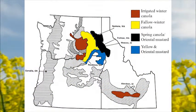This is the Pacific Northwest, and we as a region in the USA aren't really a region at all. We're a whole series of different regions. We have an irrigated region in the middle, the Columbia Basin irrigated region. Of course, we've got another irrigated region in southern Idaho, which, believe it or not, I was fortunate enough to tour in the last couple of weeks and talk to people about canola down there.